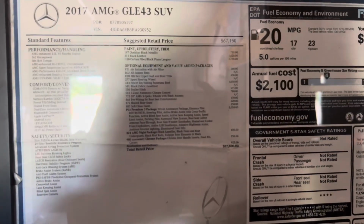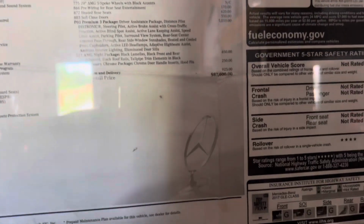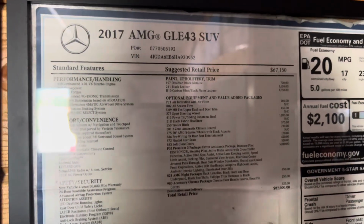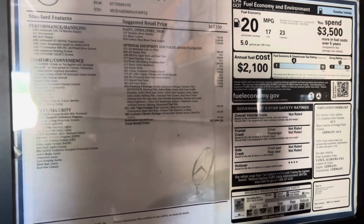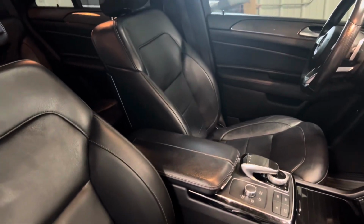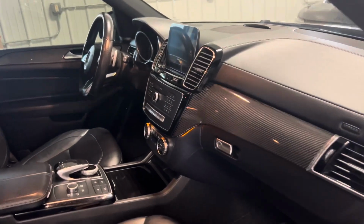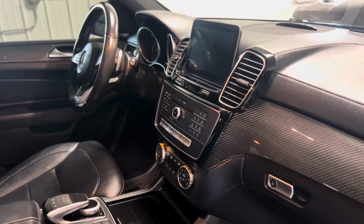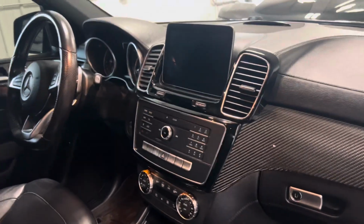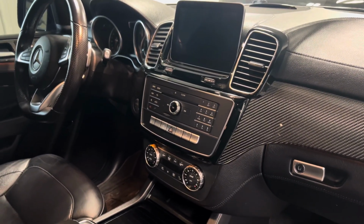And just in case you were wondering, this is the window sticker. So total price after options was $82,600 back in 2017. The interior of the GLE 43 has held up very wonderfully, and it actually is pretty timeless. If you're a Mercedes-Benz aficionado, you'll notice that this is the older infotainment screen in the vehicle, but it actually is very timeless.